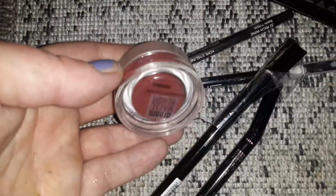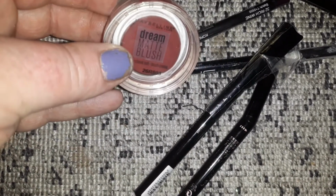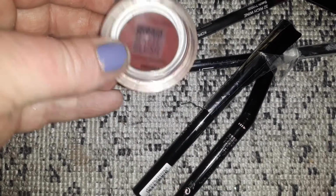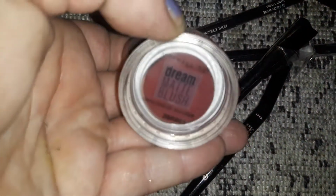I got this because I'm old. I love cream products, and this is one of the best blush ones I've come across. It's the Dream Matte Blush in the colour 80 Burgundy Flush. It was on sale for $5.95 at Cosmetic Capital, and it's absolutely beautiful. Cream products for the win.